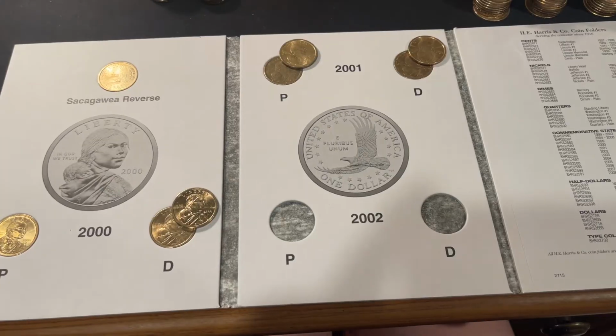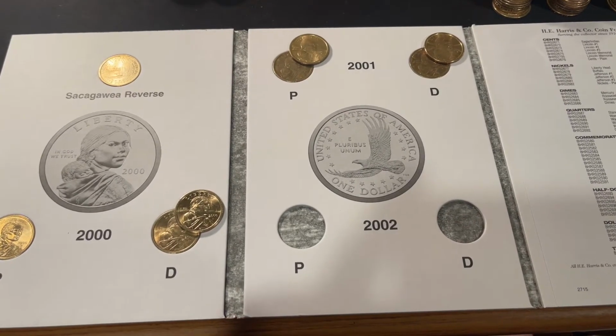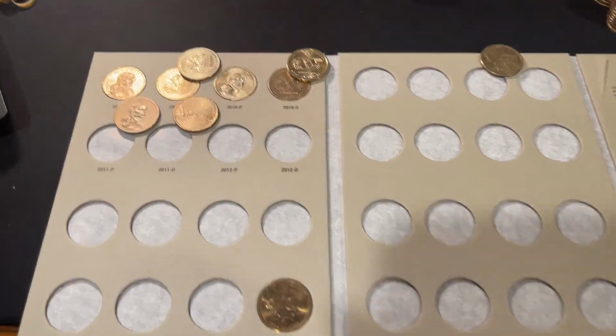No Cheerios dollars, as expected. Those are hard to come by, but 3 upgrades for the Sacagaweas is always good. Moving on to the Native American coins, we're going to do some damage here.